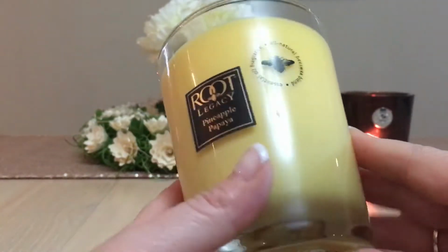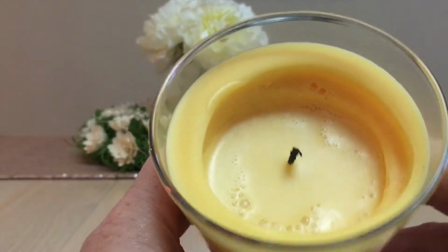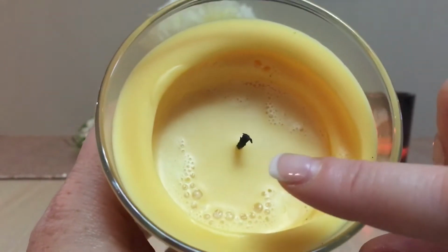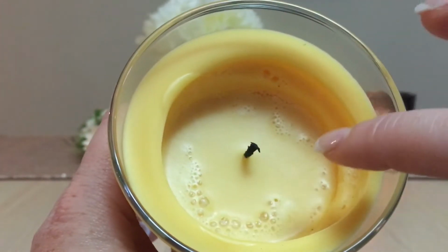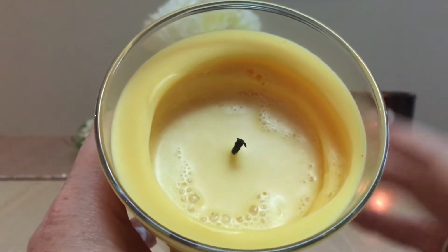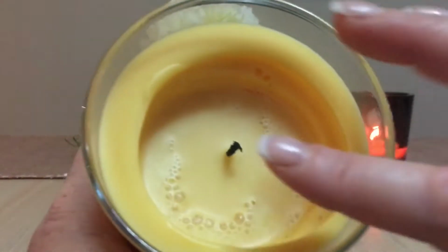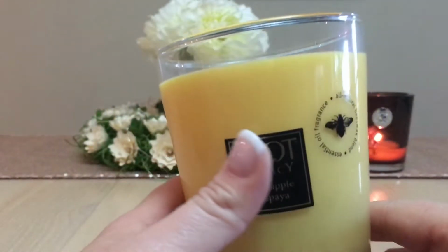As you can see, the burn hasn't been particularly good, but what I do find with Root candles is you can see the bubbles, because it's beeswax, and I find that the beeswax bubbles, and I think it's very cool, very molten-like. I love volcanism and plate tectonics and Pangea and all that stuff. So I think it's very cool that there's bubbles in it. I have no problems with it at all.